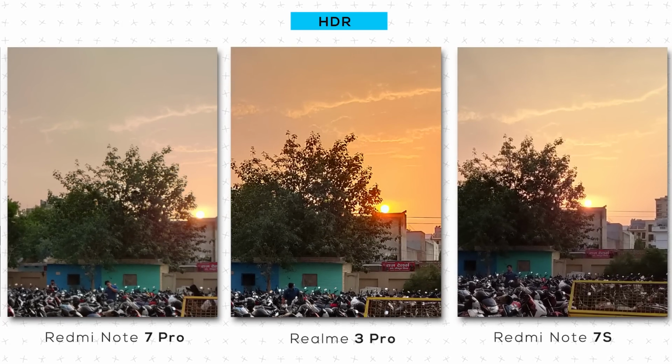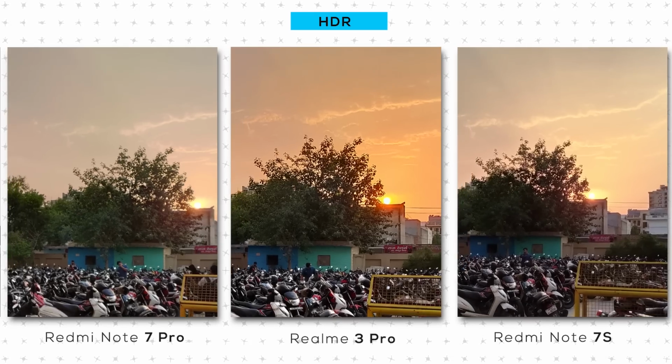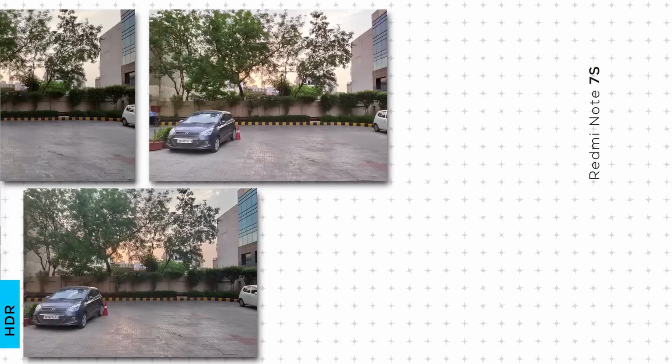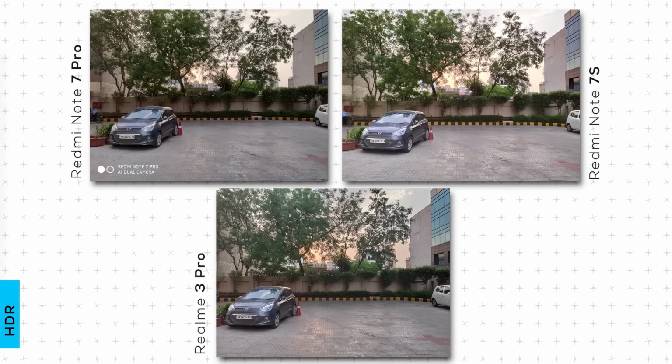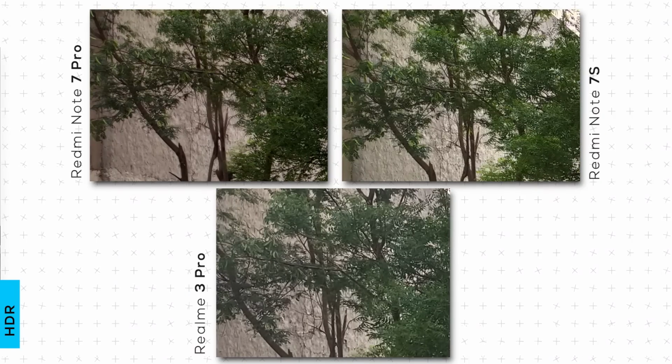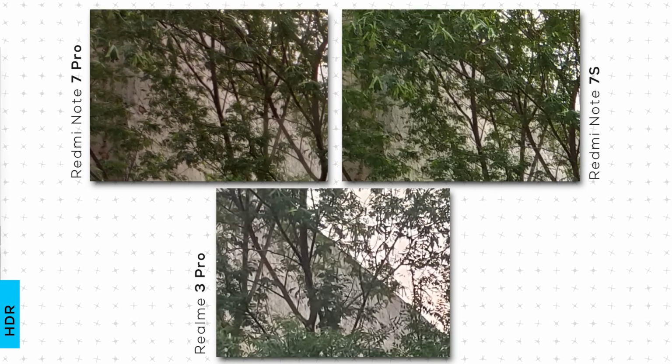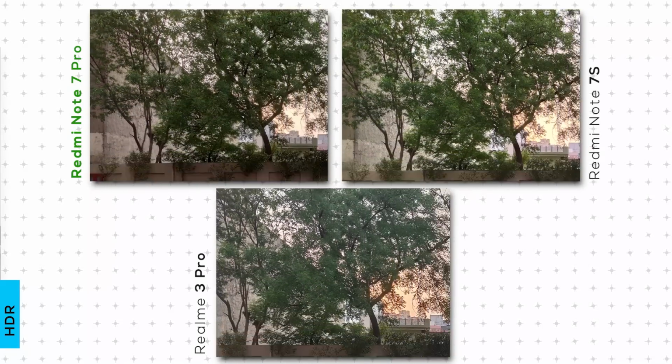The Note 7S is not bad, but it doesn't do much to retrieve more details from the darker portions of the shadows. In the second image, again, the Redmi Note 7 Pro does a much better job. In fact, you can see chromatic aberration around the top left corner of the image in the Note 7S's shot. You can also see that around the same area in the Realme 3 Pro, the green leaves just merge into each other, making it one big blob of green. Goes without saying, the Redmi Note 7 Pro trumps the competition.